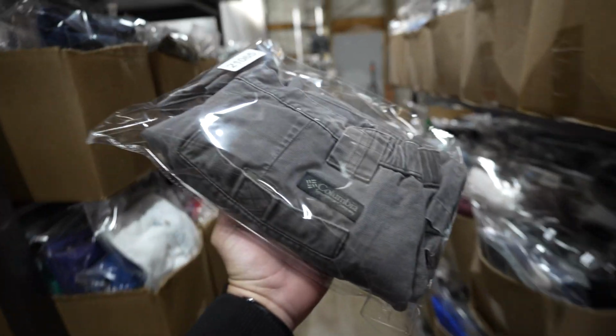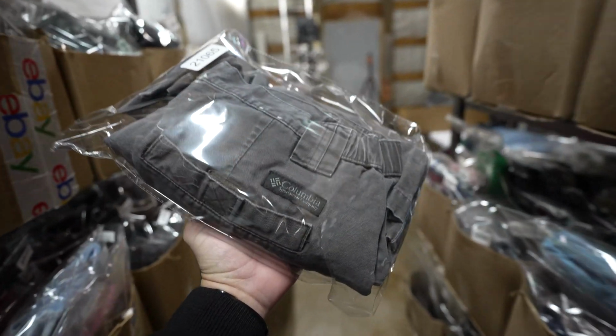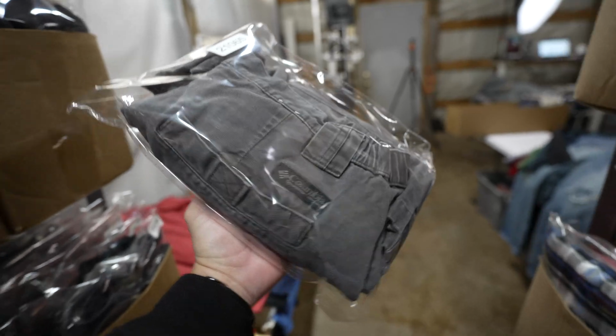I sold these men's Columbia canvas cargo shorts for $14, best offer, and they sold within about a month and a half. One thing I've been looking for behind the scenes is a new automation tool that I can integrate into my Poshmark closet. And I'd previously used Posher VA, which is great, but I always kept forgetting to share my items in my closet every day.